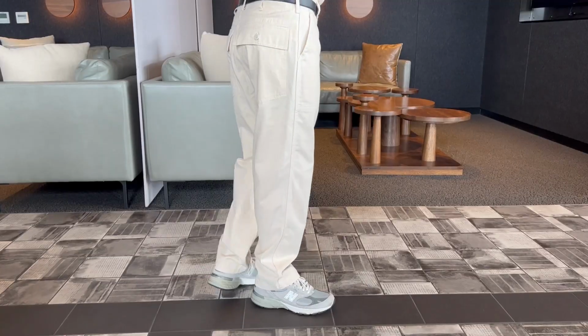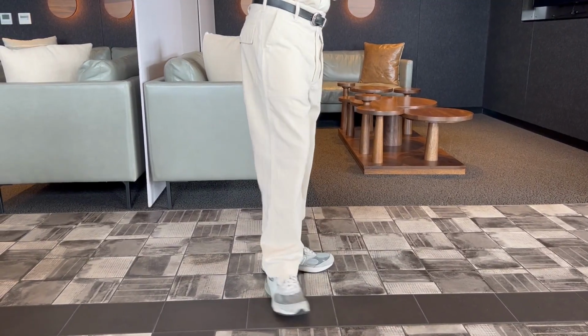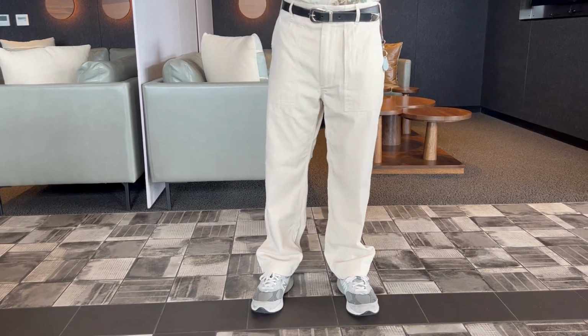And I'm a really big fan of fatigue pants. I think they're a great alternative to jeans. I'm a sucker for light wash jeans, and I'm about to show you a pair that I got. But I think if you're tired of wearing jeans every day, these are really great. They're casual, but they're not as casual as a cargo pant or a sweatpant. So you can dress them up a little bit, and I feel like they're very versatile overall.